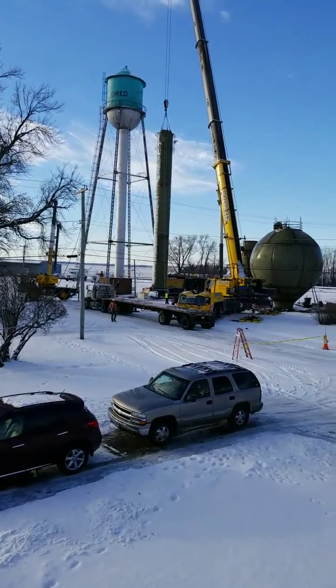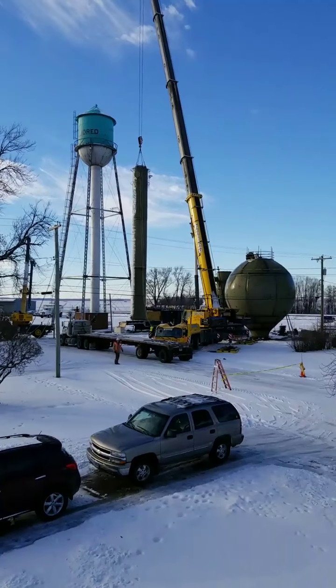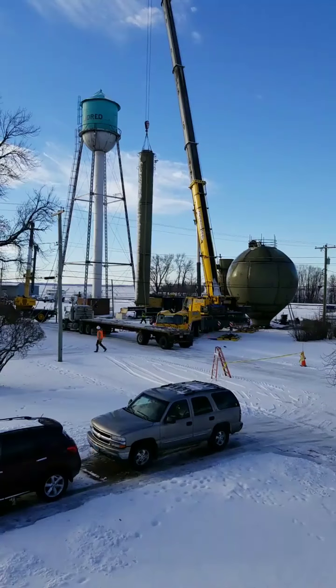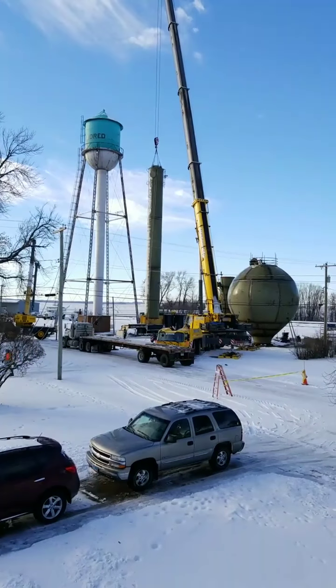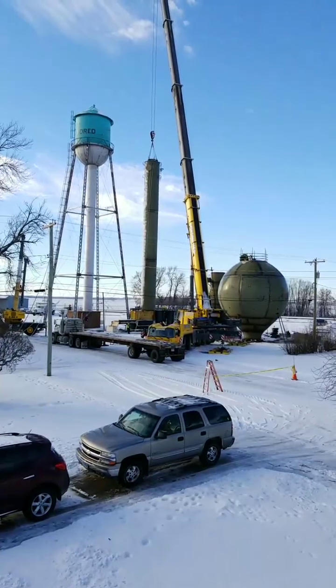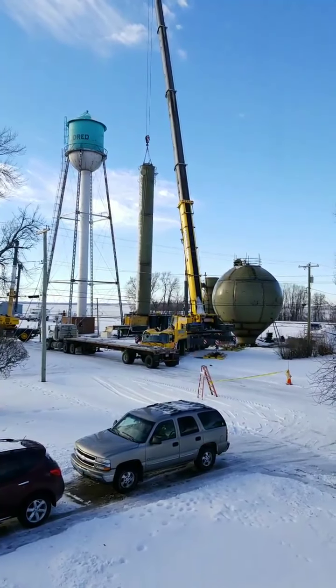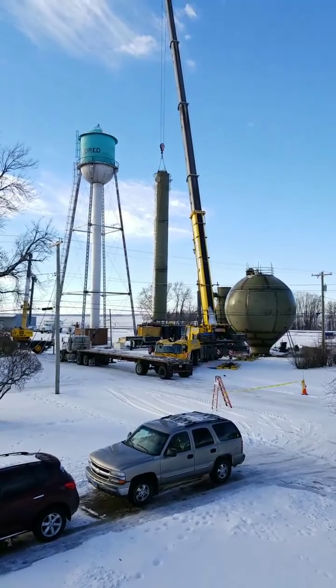There it goes, it's going up. This is it, folks. In case you missed it before, the reason I get excited about this is we've been watching them assemble this water tower for months. They've been pounding and welding, and today's the grand finale. Today it goes up. Going up.